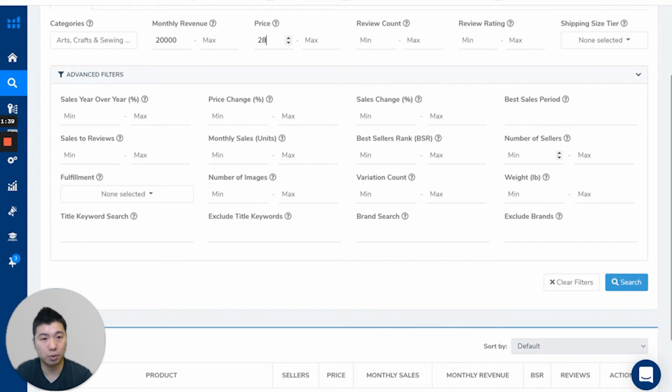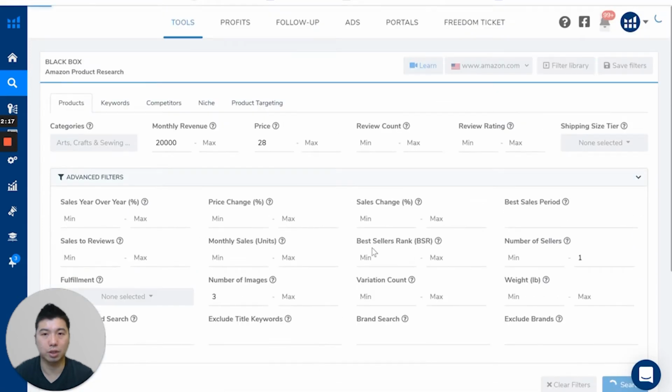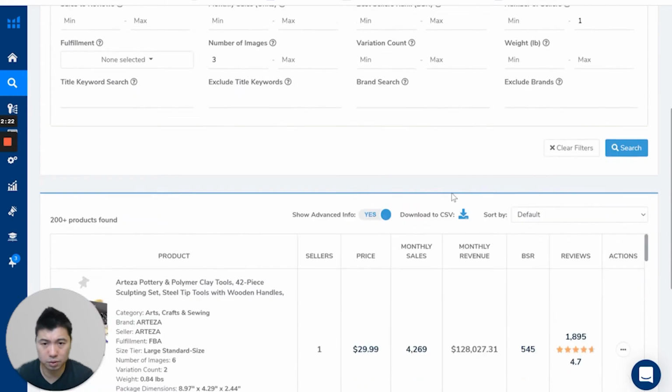Another thing that I would do is make sure that I'm only going for private label products. How I do this is that for the number of max sellers, I would put it as 1. And with the number of images, in order to gather private label sellers, I would put the minimum at least 3, and I think that's it. Then I would just search and look down the results and see if there's anything interesting.